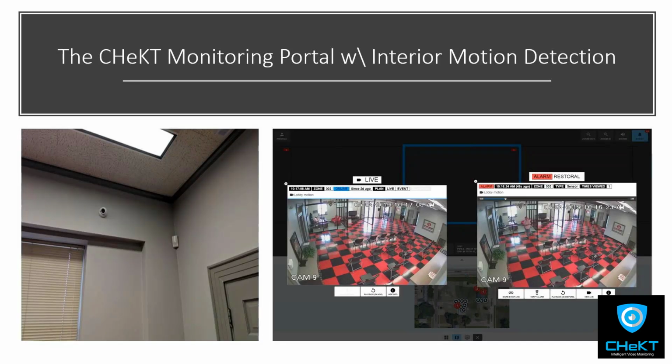So just a couple of illustrations of how the solution has been used in the past. This is an interior motion detector with a camera assigned to it. So when this motion goes into alarm, this is what the operator would see. You see a person here in the field of view, and he set that motion off. The operator has that pre and post alarm video clip, and then the operator has access to live video.